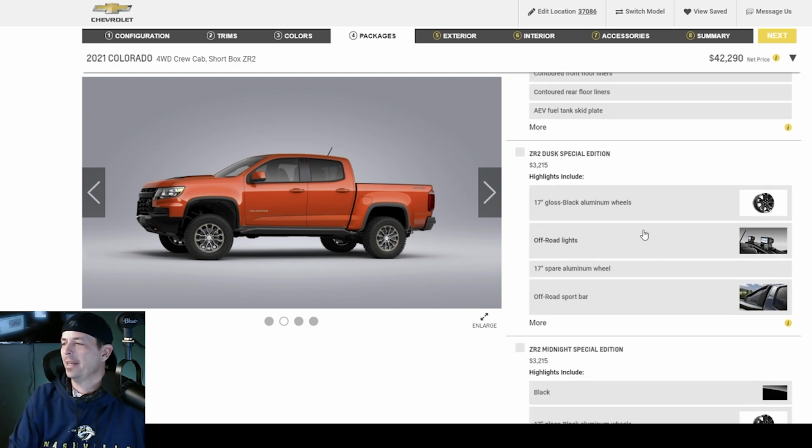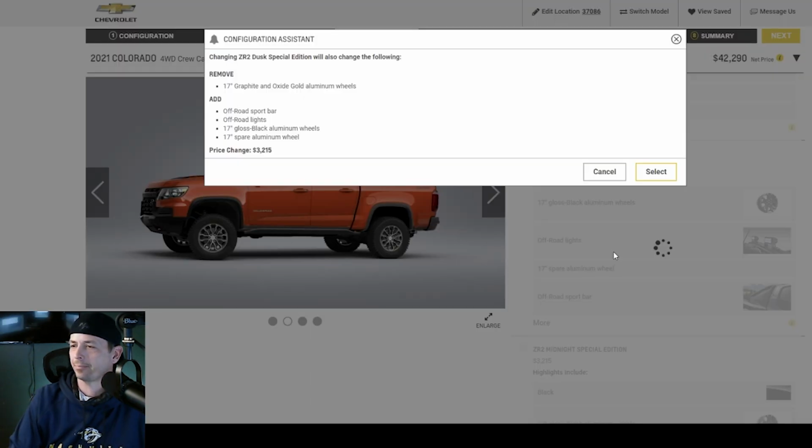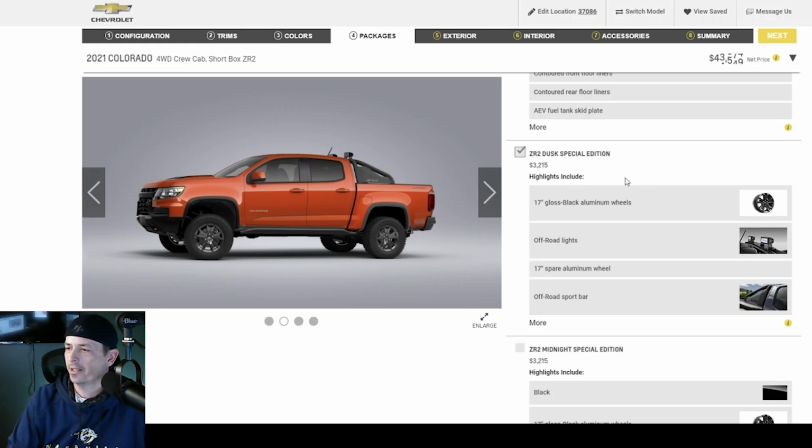So what would be the next package we could get? The Dusk Special Edition for $3,215, which includes the 17-inch gloss black aluminum wheels. You're getting some off-road lights, a 17-inch spare aluminum wheel, and you're getting the sports bar. So let's go ahead and click this package. And once again, you're getting the off-road sports bar and all that. Let's take a look at it. This seems to be the trend now. It seems like in the late 70s, early 80s, there were all these little Nerf bars that people were putting back there. And of course, now we've got the better technology of LED lights on there.